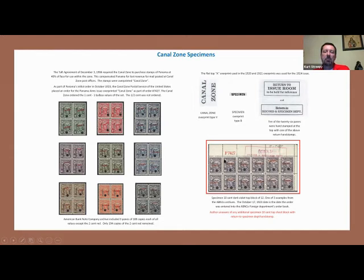So this was a specimen block. Again, these were purchased when the American Banknote Company sold their archives. A group of Canal Zone collectors got together and purchased the large lot that had all these sheets of specimens, and then they broke it up between themselves into their portions. So this is an example of a top right margin where it's got the order number. It's got "return to records and specimen department," because this would have been part of the Canal Zone group.